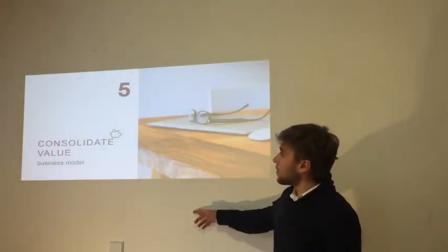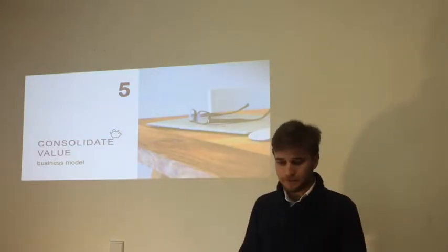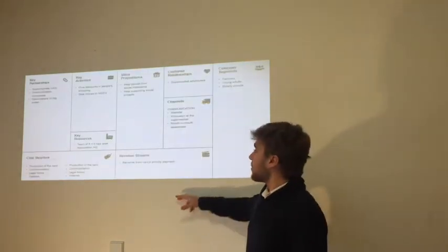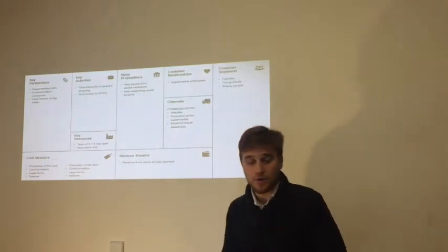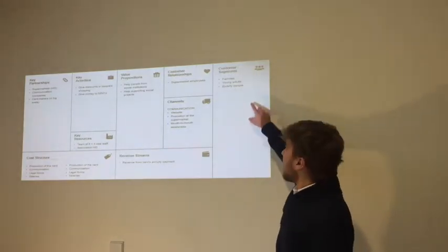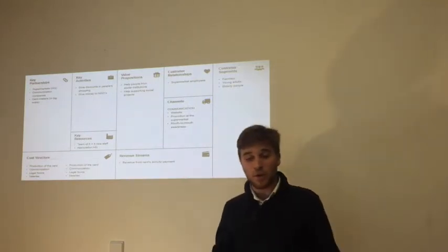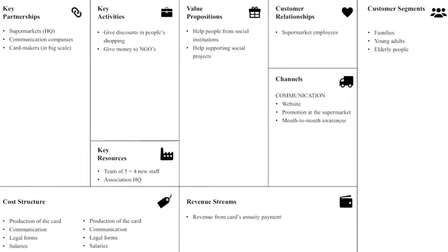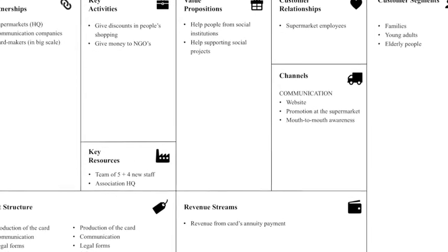Then we reach our final step, that is the consolidated value, our business model. This is our final step. So we reach our business model canvas. Here we can see very briefly what is going to be our business model. Here we are targeting our segments: families, young adults and elderly people. People that want to change the world, people that do their shopping, people that have a clear mentality that helping is really important these days.